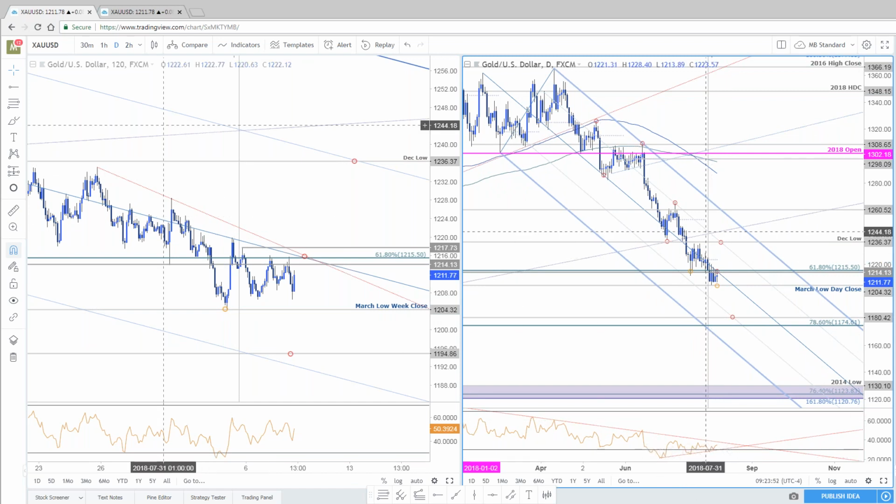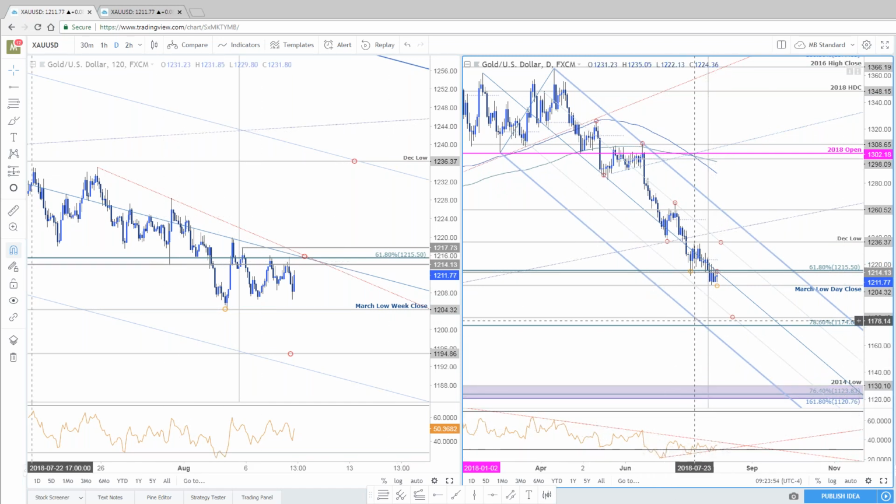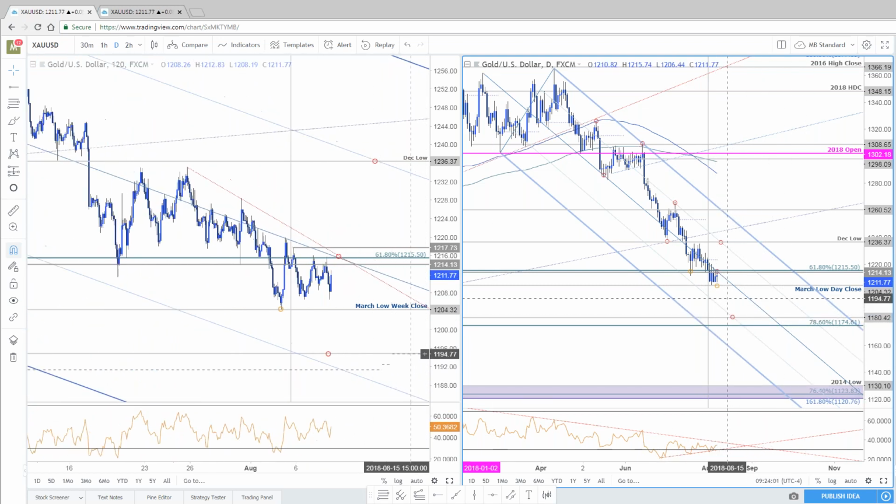1204 has been our line in the sand. We've been talking about that. On a downside break beyond this, there's really nothing of consequence until 1180. I have a soft target here at 1194, just a former swing low, but that's your next big level.